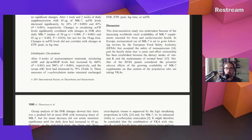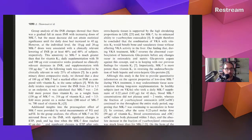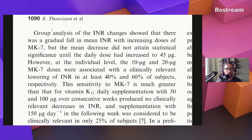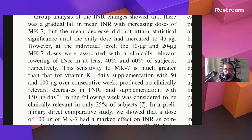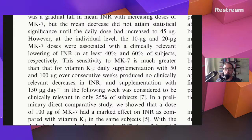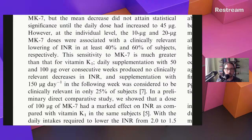But anyway, they say here, group analysis of the INR changes showed that there was a gradual fall in mean INR with increasing doses of MK7. The mean decrease did not attain statistical significance until the daily dose had increased to 45 micrograms. However, at the individual level, the 10 microgram and 20 microgram MK7 doses were associated with a clinically relevant lowering of INR in at least 40 and 60% of subjects, respectively. So 10 micrograms MK7 had a clinically relevant lowering of INR in 40% of the people, and 20 micrograms of MK7 had a clinically relevant lowering of the INR in 60% of the people.